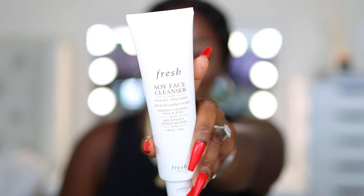And then you take some water on your hand and then continue to rub. The clear liquid turns into a milky substance, which I always just love to look at. Like chemically, I'm like, oh, that looks so cool. And you just want to rub, rub, rub, continue breaking everything down and then rinse it off and then wash your face. So for a face wash, one of my many favorites is the Fresh Soy Face Cleanser.